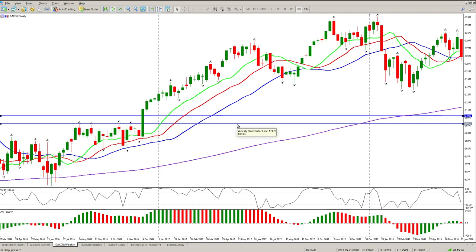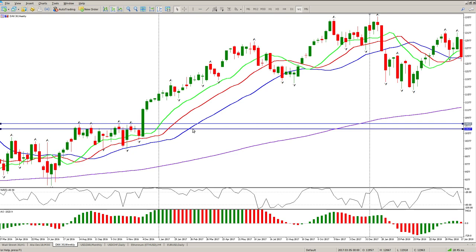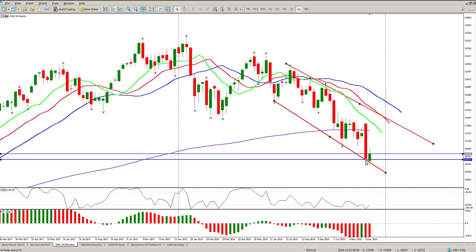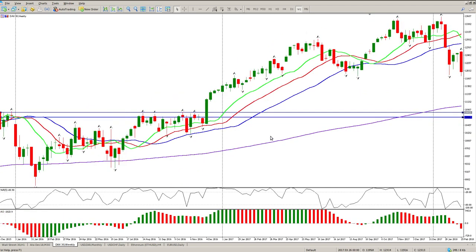This level that I'm talking about is these previous highs back in 2016, and it's around 10,824. That is your very significant level. If I use this top level here, there is a bit of an inside gap sitting at 10,687, but we have closed that gap.